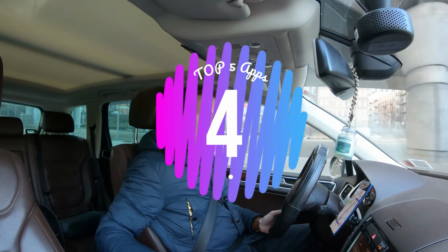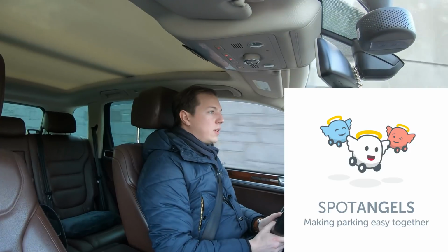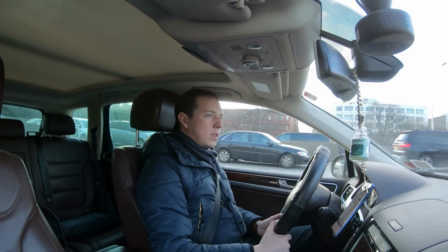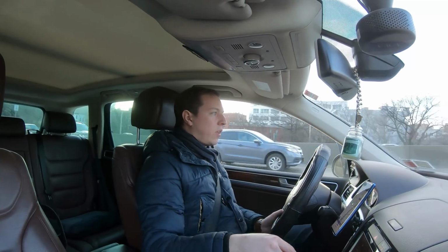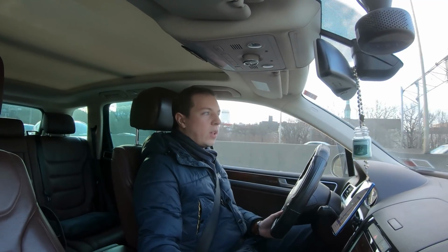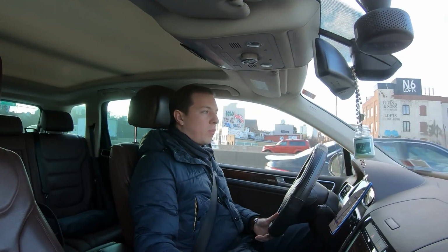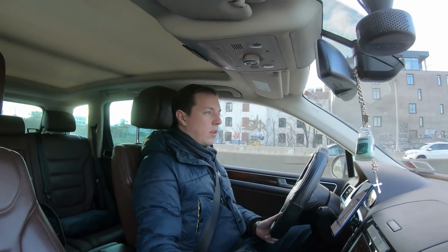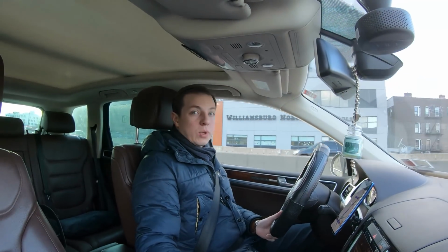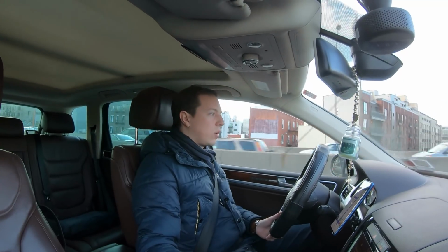Number 4 we have SpotAngels. This application helps you save from tickets, and not the speeding tickets, we'll have another app later for that. This app helps you find parking that will prevent you from getting a parking ticket. And if you're in a big city, or if you're traveling to a big city, this will be very useful for you, and definitely if you're going to drive in a big city.